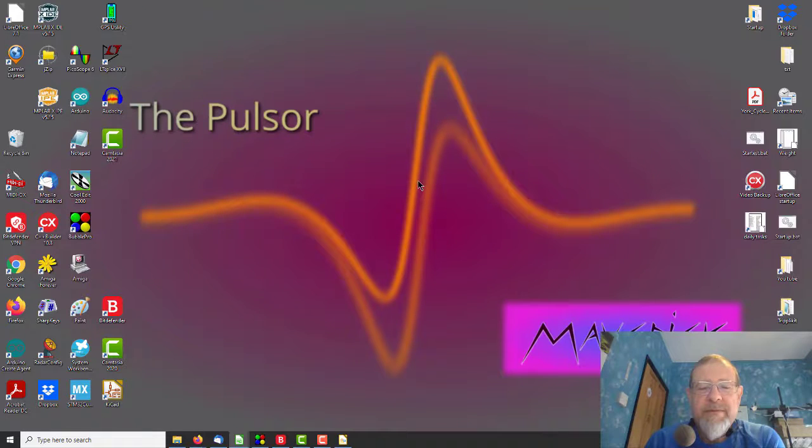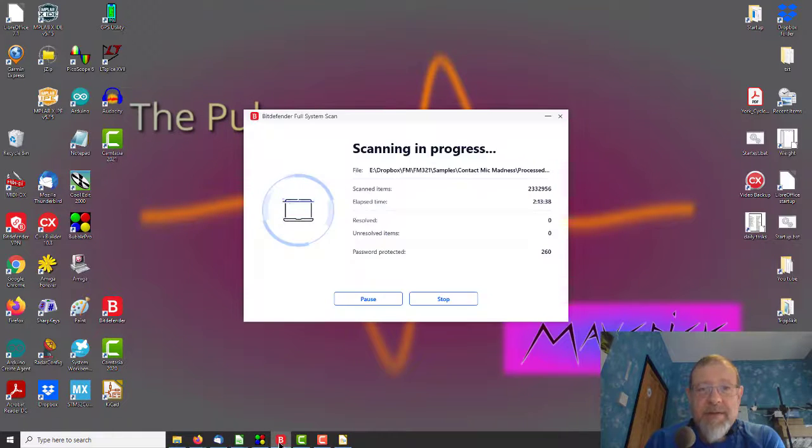What else? Virus protection. I use Bitdefender, the paid for version, because a guy at my last job went through and evaluated all the virus programs and decided on this one for work, so I use this one at home. It might not be the best one for this application, but anyway, here it goes. It's chugging away on its weekly big virus check. So that's Bitdefender.